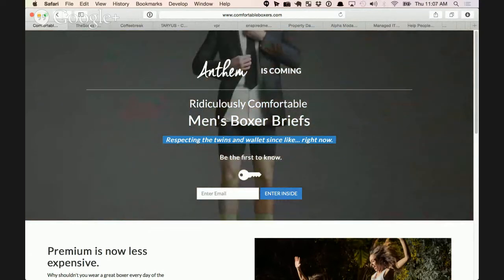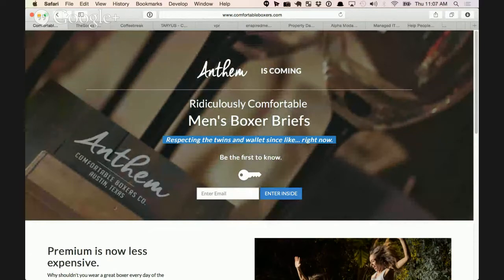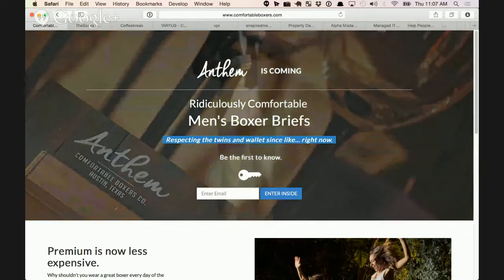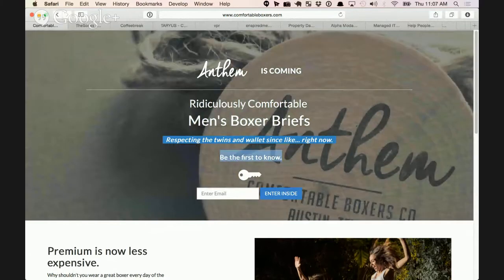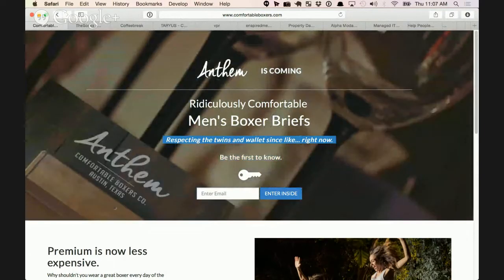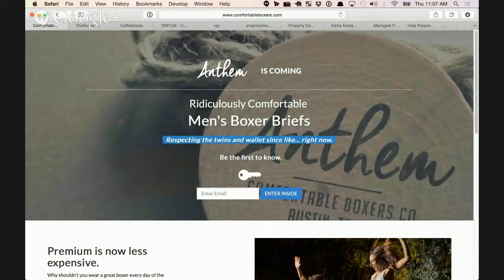But what's in it for the customer? What's in it for the customer is be the first to wear these most comfortable, ridiculously comfortable boxers, or be the envy of your circle wearing these. The benefit to the person isn't being the first to know, it's what they get out of being the first to know. I first would say, hey, you should have an incentive and offer them a coupon or a discount for signing up. But if you're failing that, think about what the first to know incentive really is and phrase it that way.